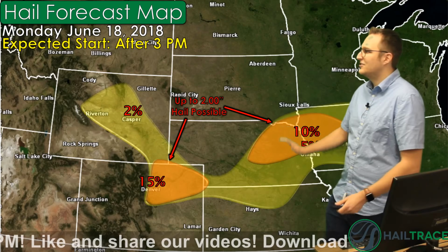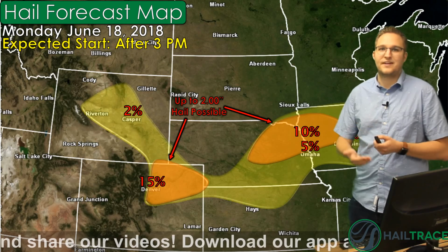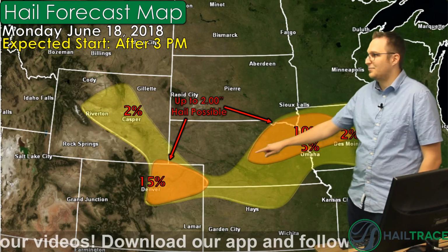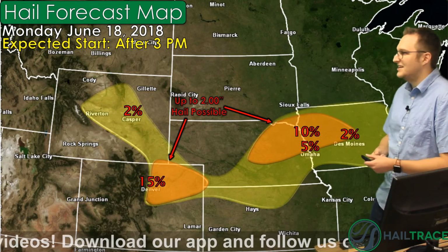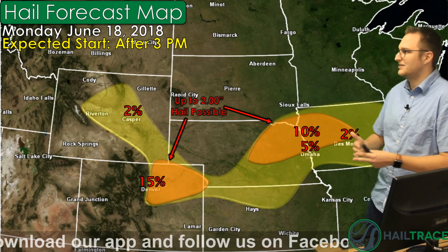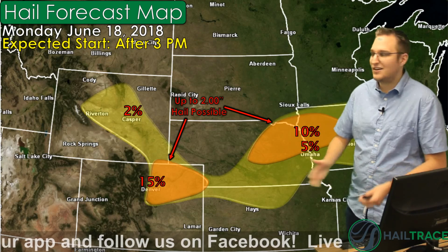And we have another chance, another area for some hail. Some storms are going to form after about 4 o'clock this afternoon across northeastern sections of Nebraska and generally move to the east. So I have a 10% chance for Sioux City, Nebraska/Iowa. I can't remember which side of the river it's on. But 10% chance for there, 5% for Omaha.